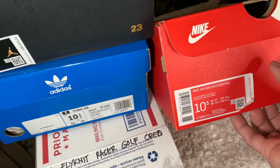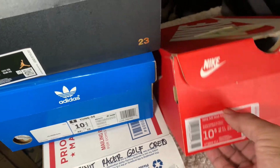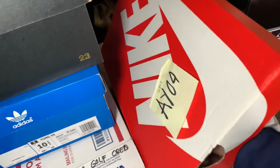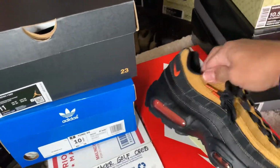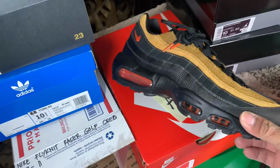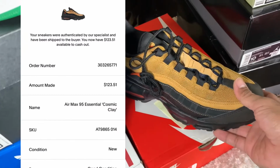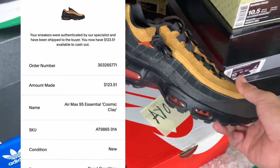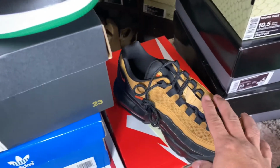Next one, sold this Nike Air Max 95. Retail is $160. This is the Cosmic Clay. And boom, got this one I think somewhere around $69, I believe, and sold them on GOAT for $123.51. I got them somewhere around $69 or $79, so that's still doubling my money.